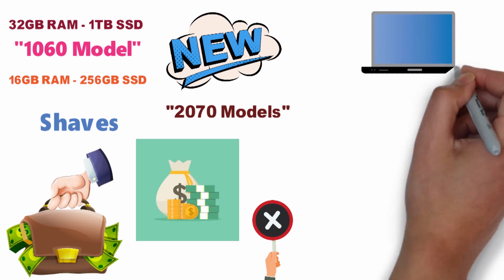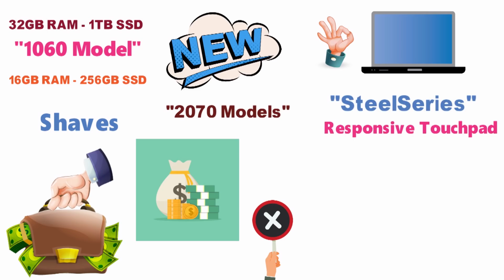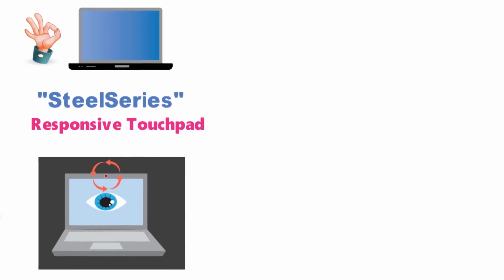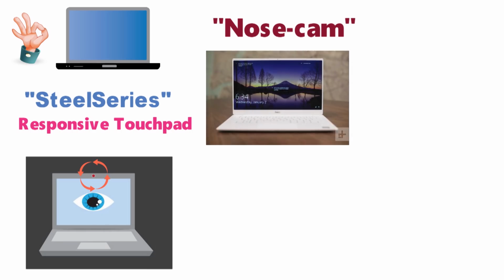There are other nice details on the GS65, which still makes it a great laptop. A keyboard from SteelSeries that's solid and responsive, a responsive touchpad, a webcam that's placed at the top of the screen, thankfully avoiding the abysmal, unflattering nose cam found on most thin bezel laptops like the Dell XPS 13.